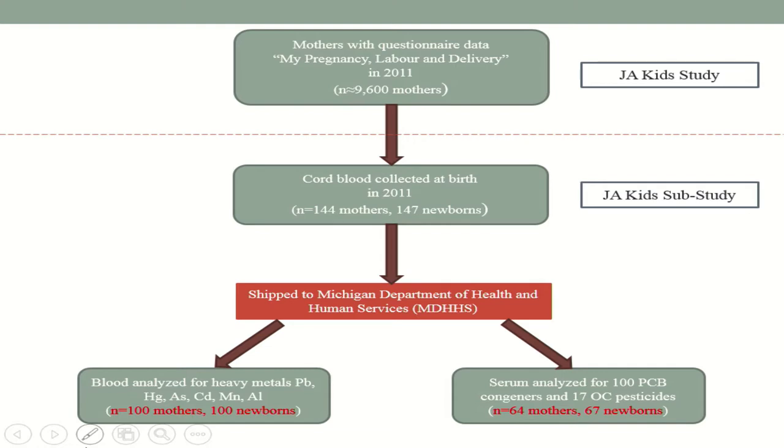So you will see that in this data set that we will be showing you, there are heavy metals, which include lead, mercury, arsenic, cadmium, manganese, and aluminum. There are 100 of these. And some data is lost. Either we were not able to link to the GA Kids information, or they may have been broken when we transferred them to Michigan, the Department of Health and Human Services, for analysis.